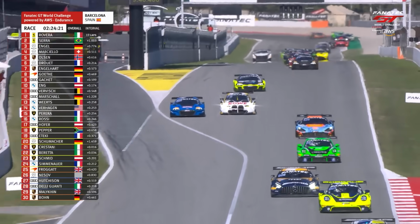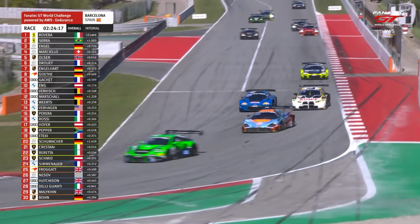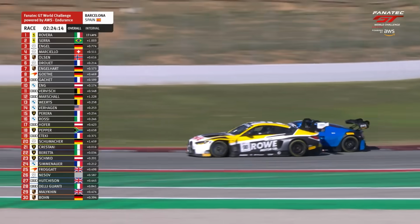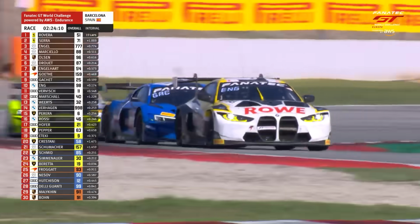So now Philippe Eng has another go at Gachet, side by side, down towards turn one. Audi on the inside, BMW to the outside. Eng does go round the outside, and he gives himself the line for turn two, and he's done it at last. Fantastic. Philippe Eng up in ninth place.